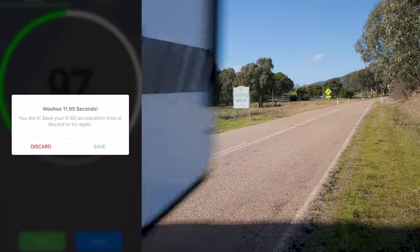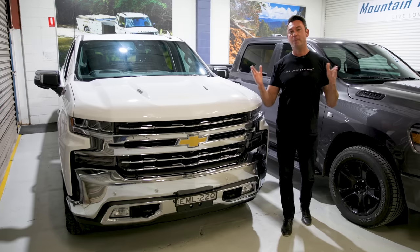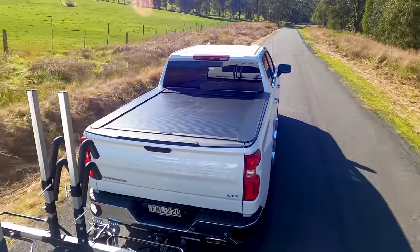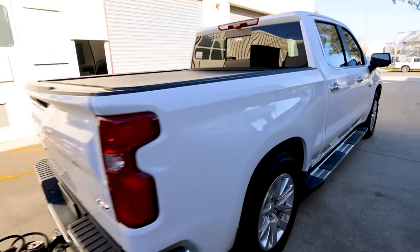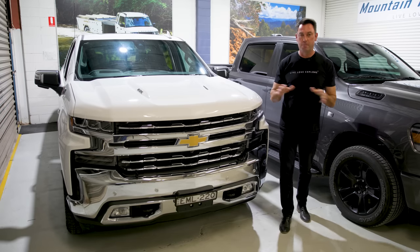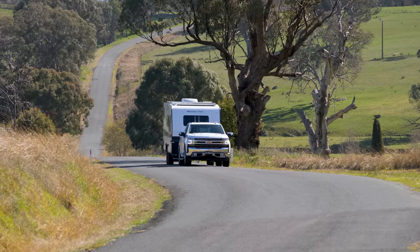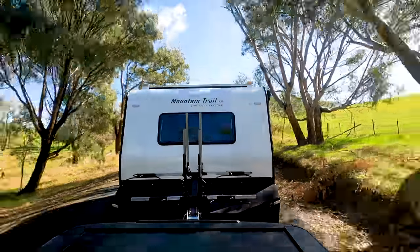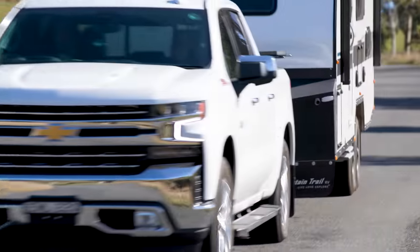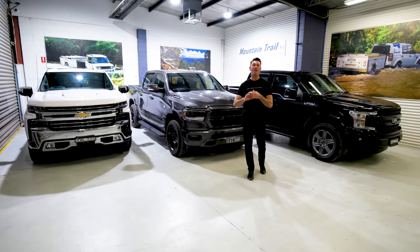It just blew us all away. We did it 3 times as well and it kept hitting 11.95. Suspension and handling. It behaved really well on the road, cornered well. The only thing we noticed is a little bit softer than the other vehicles and the back went down when we put the ball weight on it. But it can be easily resolved by putting a special suspension kit in the back of it, like maybe airbags. Now, weights and specifications. 4.5 ton towing and a 760 kilo payload. So not quite as high as the others in payload, but still quite acceptable for towing 3.5 or even a 4 ton van.